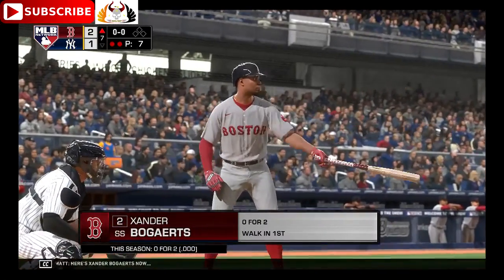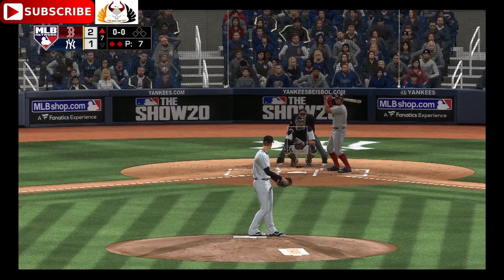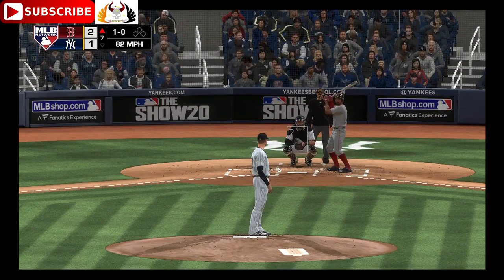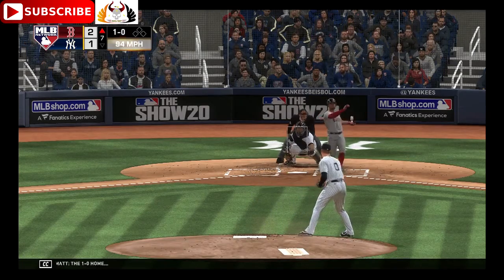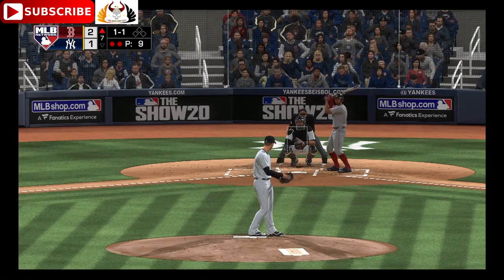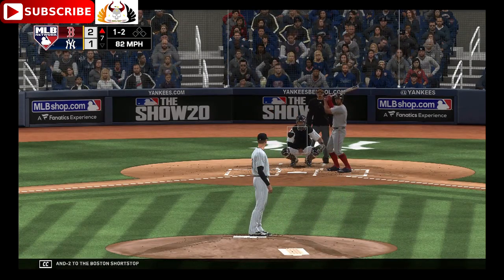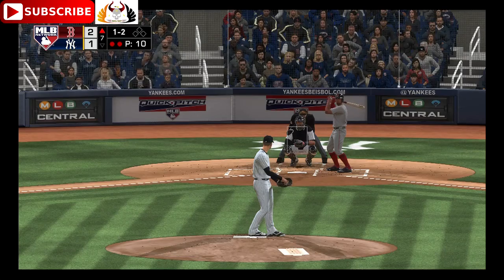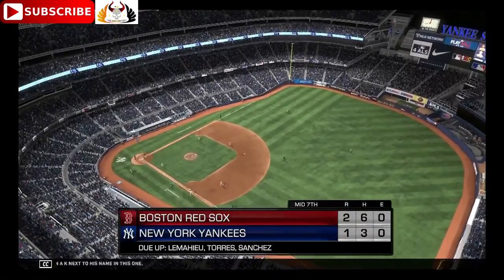Here's Xander Bogaerts now. He went down on strikes last time up. He's ready. Here's the first offering. 1-0. The 1-0 home. That one's going to find the seats. Strike 1. One and 2 to the Boston shortstop. Got him. And that's the third time we've written a K next to his name in this one.